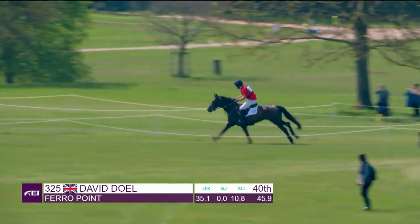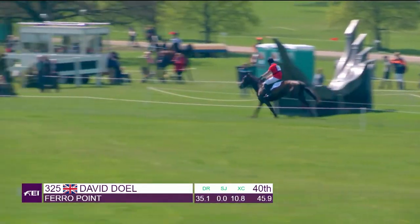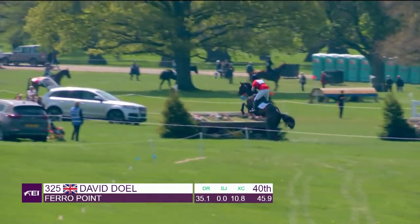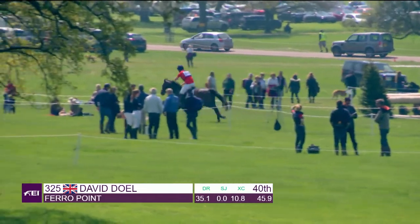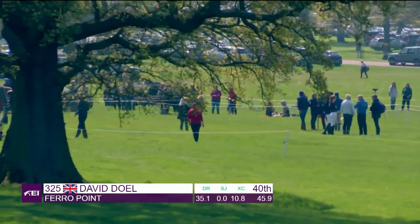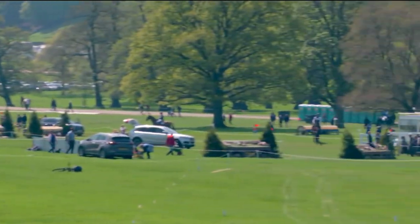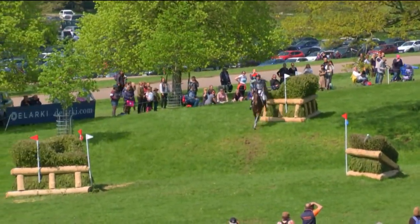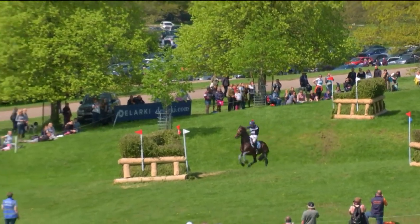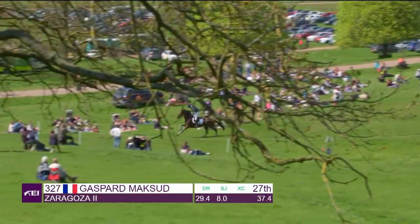What can he do? The fastest time is 11.2 time penalties, so 28 seconds over the optimum time, and that was set by France's Stéphane Lanois and Germain de Montceau. We'll wait for David's time with interest. We'll wait for it to confirm. 6 minutes, 36 seconds, 10.8 time penalties. The quickest round of the day so far goes to David Dole and Ferrero Point. Three-phase score for him, 45.9. So he goes into second place on the three-phase leaderboard.